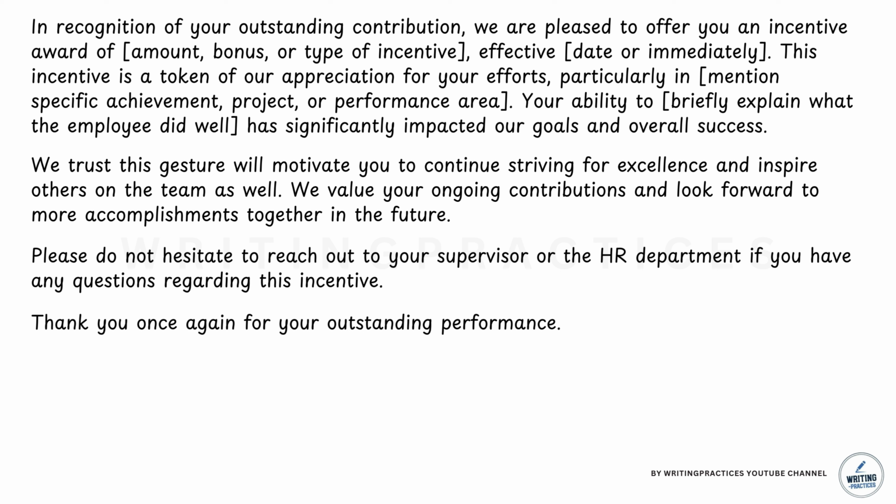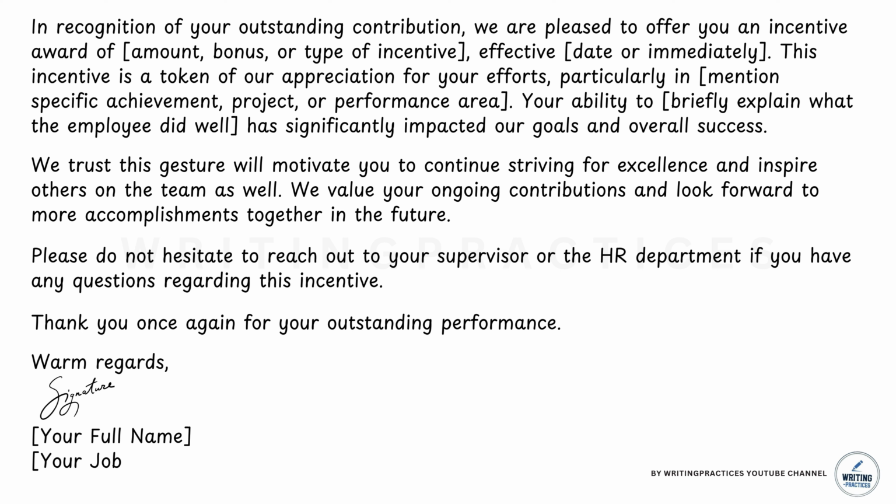Closing, end the letter formally and warmly. Now it's time to sign off. The recommended closing from the template is, warm regards, your full name, your job title, company name. This closing balances professionalism with warmth. It matches the tone of the rest of the letter, and adding your full name, title, and company name ensures that the employee knows exactly who sent it.